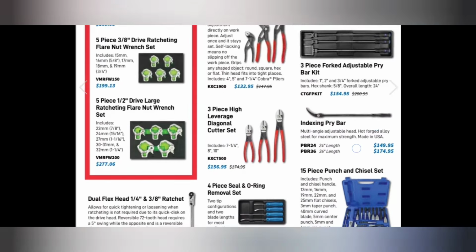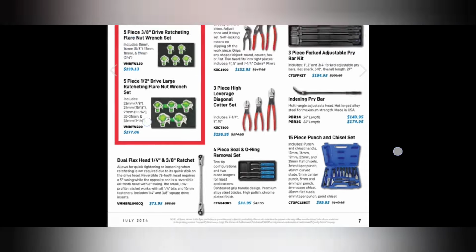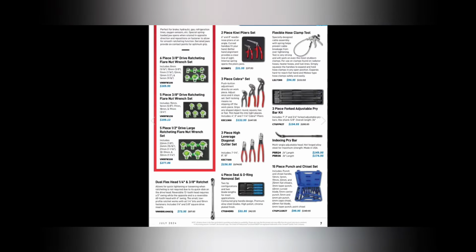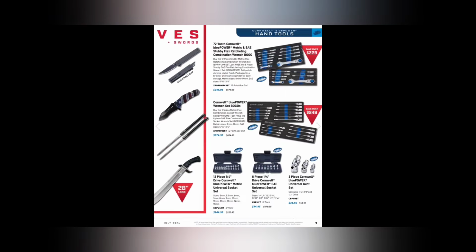Seal, 4-piece O-ring and seal remover. Why wouldn't you buy those? $31. Come on now. The Knipex high leverage cutter set, $156. You can't go wrong with the Knipex. Cobras, $132. Micro flipper black. Oh, wait, that's the knives right there.